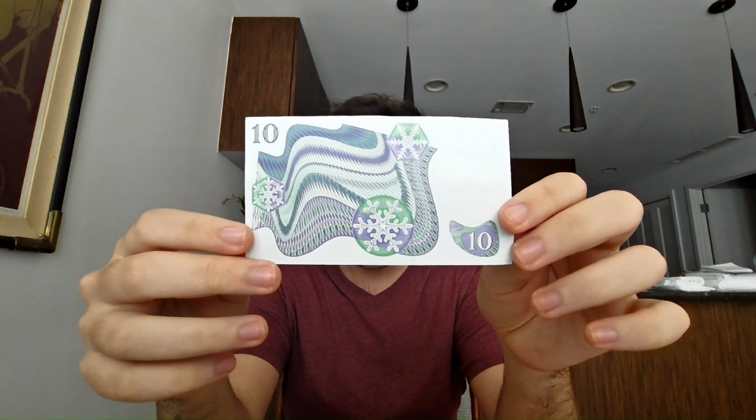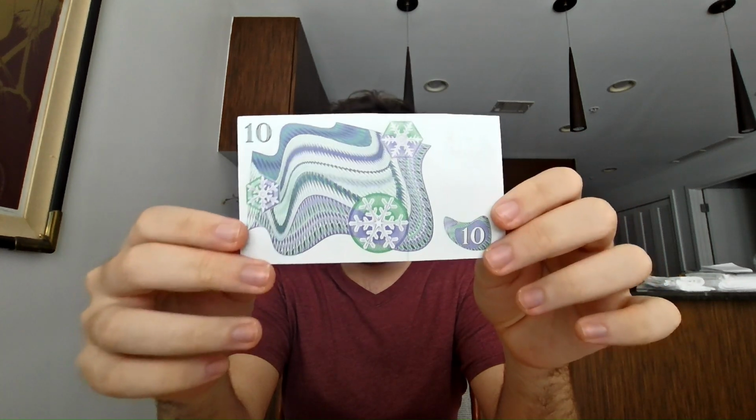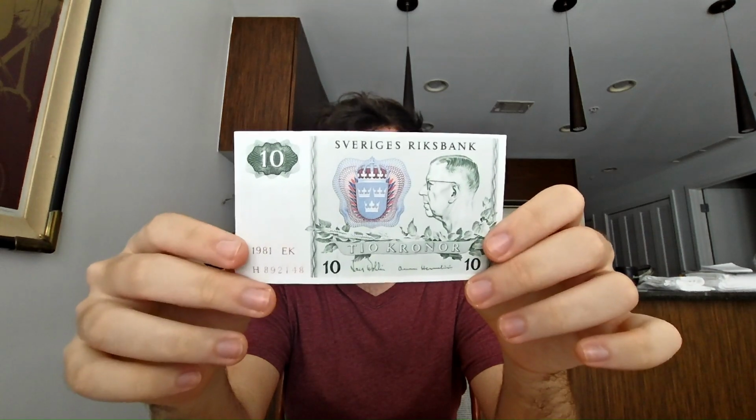Mostly, actually, kind of got a purple and green going on here on the back. And this is my second ever Swedish banknote, which is pretty interesting. So got another neat banknote right here, just like the rest.